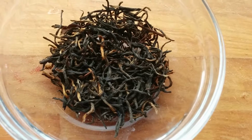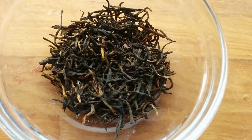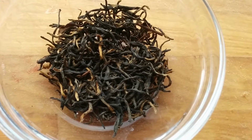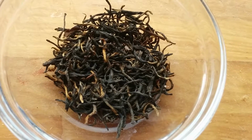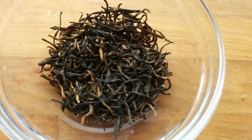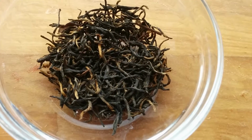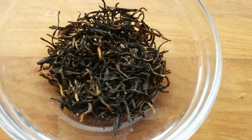And I read somewhere that the Golden Monkey name is because the tea leaves look like the claws of a monkey. But who knows if that's true? It could be true, it could be bullshit, whichever. But I have the water boiling, and we will give it a taste in just a minute.